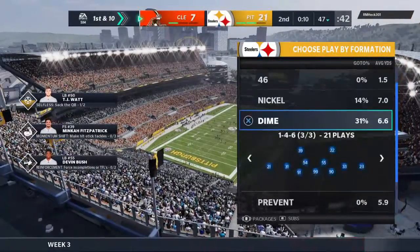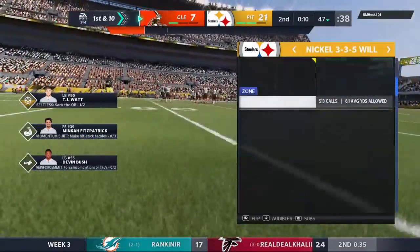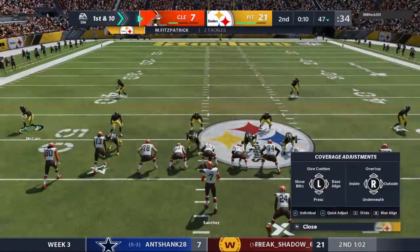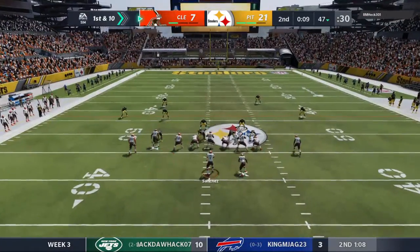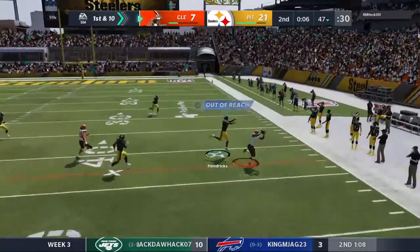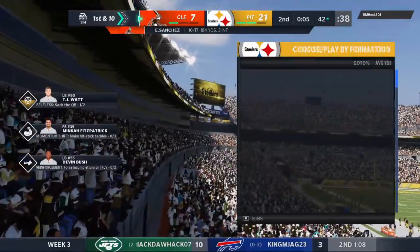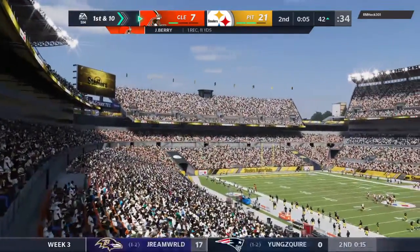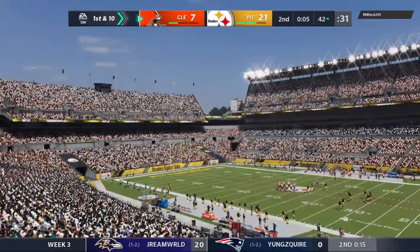Now a timeout signaled for, and they'll get it with 10 seconds to go before halftime. 1st down, Cleveland. On 1st down, it's Sanchez. And he will find his man on the outside. And he'll be out of bounds just shy of the 40. Another strong gain on the last 2 plays. They've moved it a combined 33 yards. Browns.